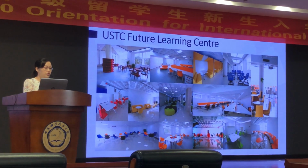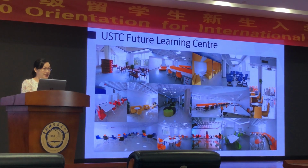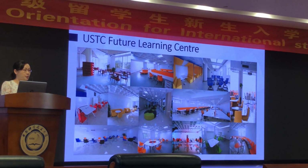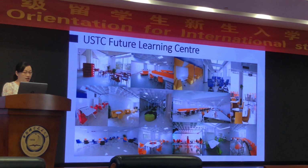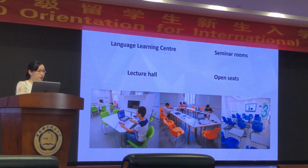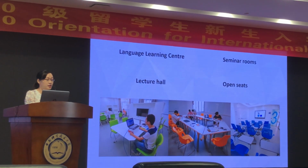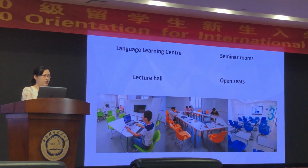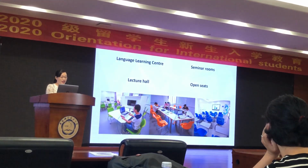Currently, we have 2 library centers you might be interested in. One is the USTC Future Learning Center, which is located in the Western Campus Library. It occupies 4 floors, and it is decorated in different colors. You can see orange, yellow, blue, and green. It consists of a very large lecture hall holding around 200 students at one time. And on the 4th floor, we have a language learning center for you to study English and other languages. And we also have 20 seminar rooms and many open seats.